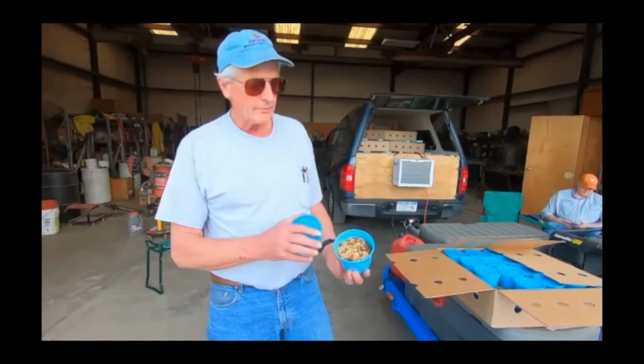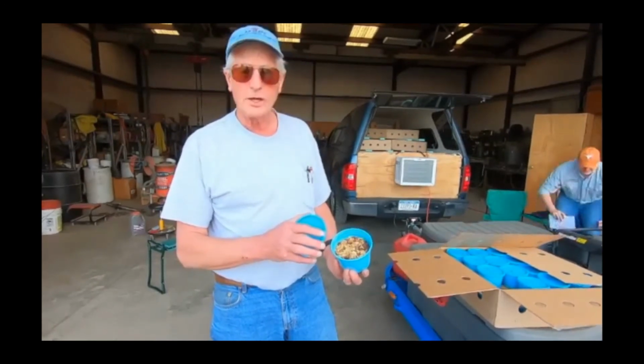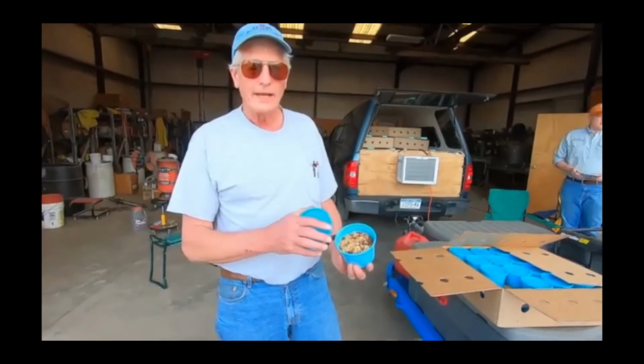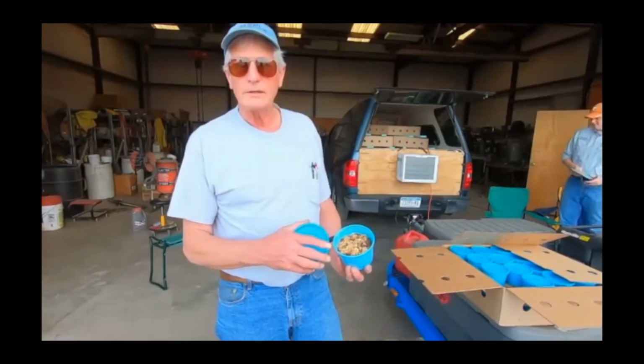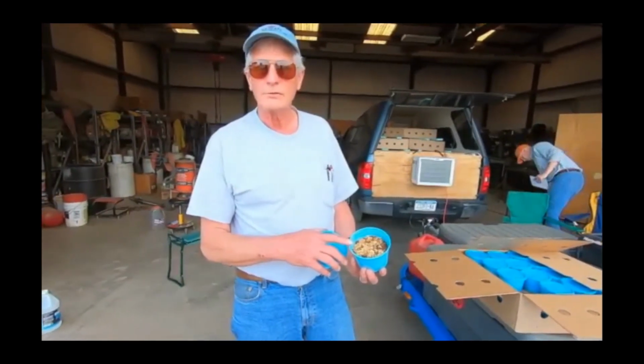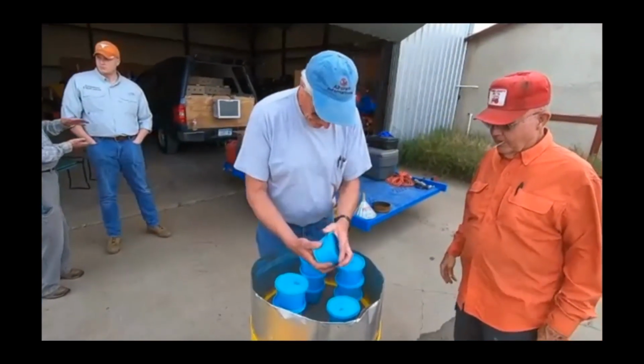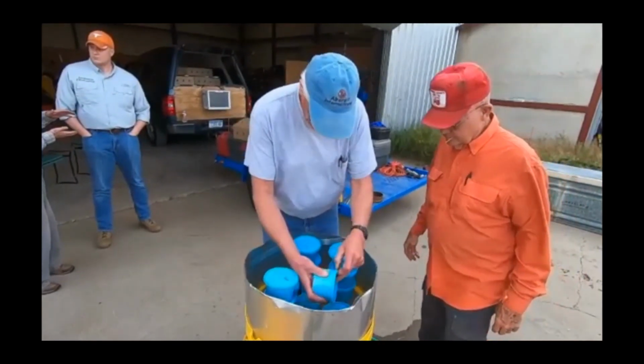The rest of them are in a suspended animation, and when their little clock goes off in their system, at some later point they become infected. So some of these in this cup will not be infected for a couple of years. Some of them are immediately infected. Okay, so the first thing we do is we just dump all this out.